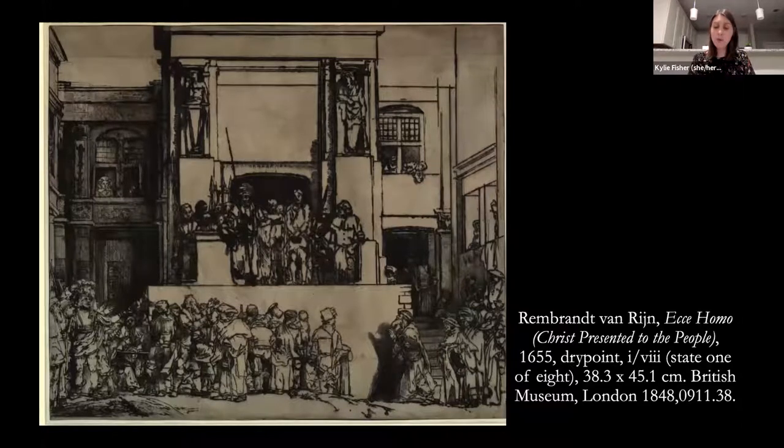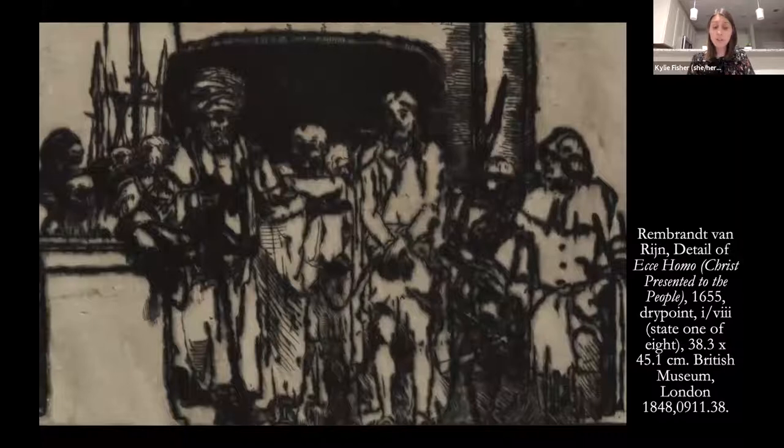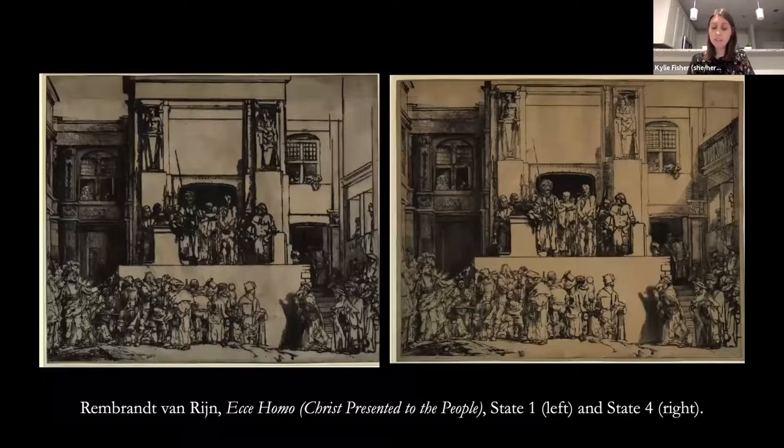Rembrandt's Ecce Homo, or Christ Presented to the People, shows the kind of velvety richness that is possible through dry point. For example, the contours of Pontius Pilate, Christ, and the surrounding soldiers reveal the dense, blurred character of the dry point burr. Since dry point marks cannot withstand the effects of creating numerous quality impressions, printmakers like Rembrandt often rework their plates to render more legible images once the burr deteriorated.